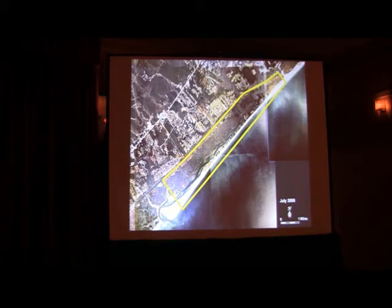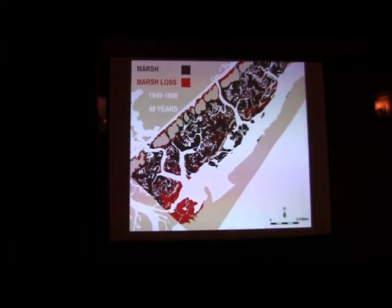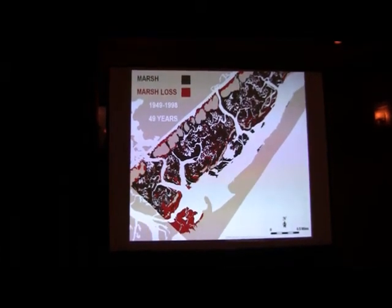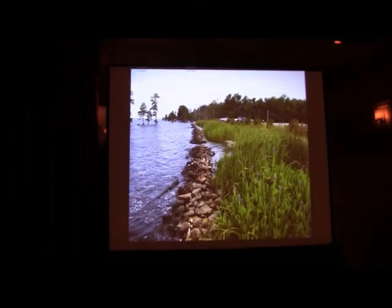So by comparing aerial photography over time, what they found, the green is the marsh area, and this red is the marsh loss. And we look at the marsh accretion, so we've got a net coming and going. And the bottom line is over the last 49 years, 18% losses in the marsh area. So if we're looking at trading habitats, it makes sense from a regulatory perspective that we ought to be trading towards the one that we're losing. So in this case, it's a good justification for looking at marsh sills as an option.